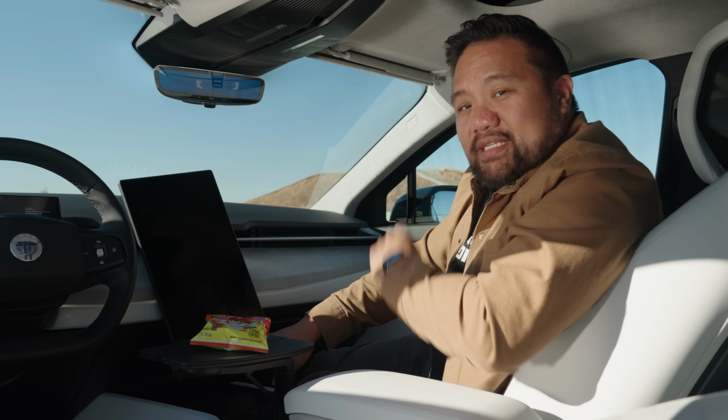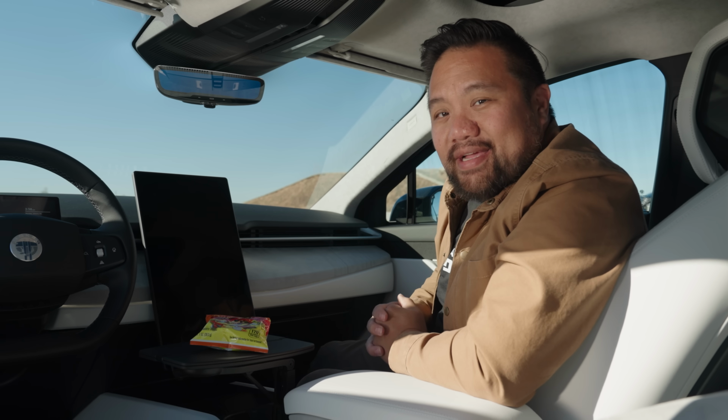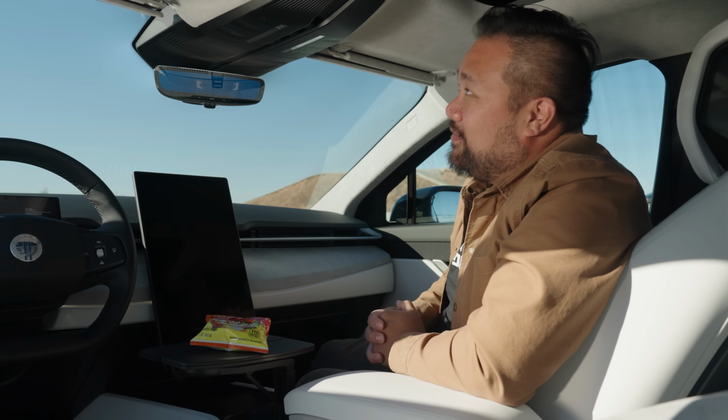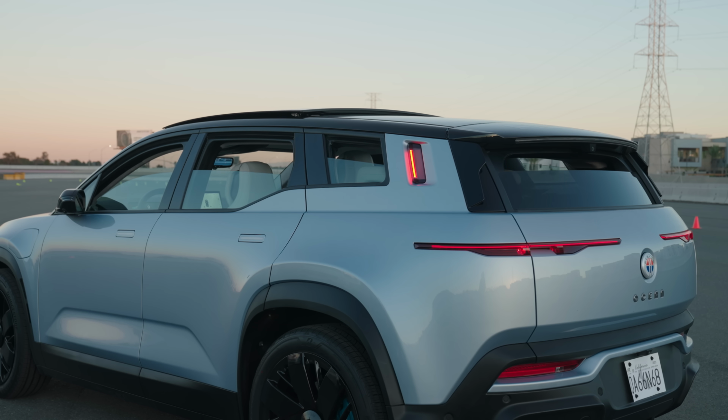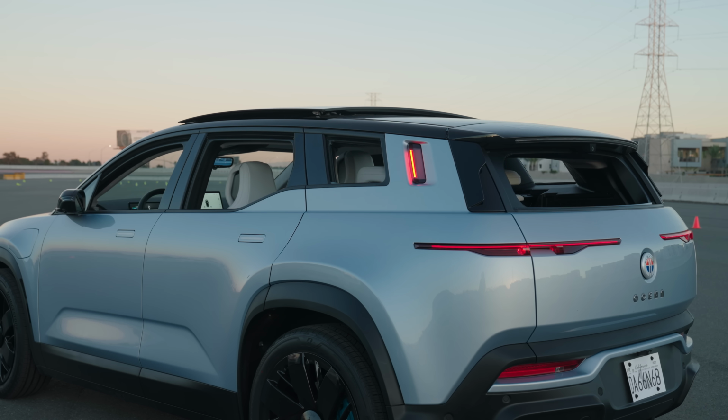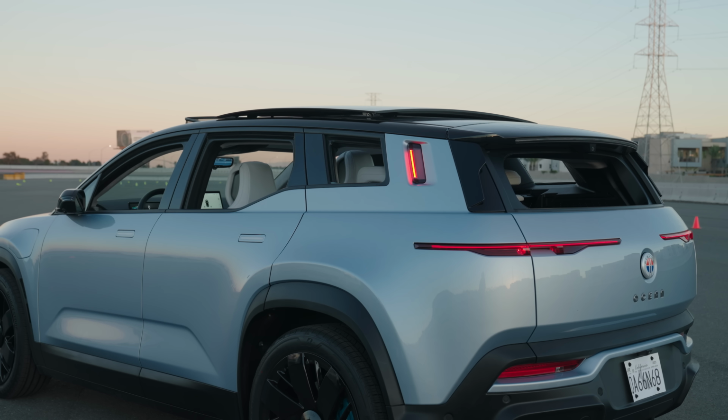But the pièce de résistance for this vehicle is California mode. And when you activate that, all the windows open, and that would include this really big sky roof here, those quarter panel windows over by the rear, and also the rear glass, kind of like a 4Runner.